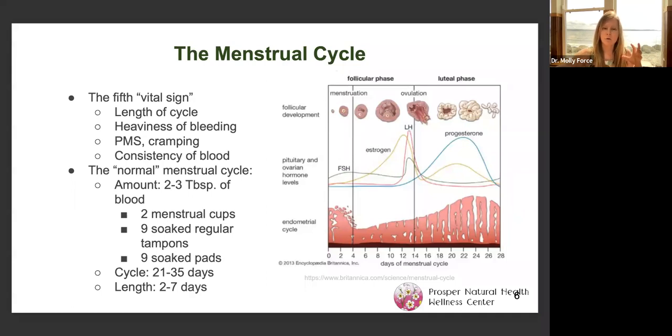And if you know that you tend to have cycles that are irregular and not following this pattern, then that may be predisposing you to have challenges when you are ready to go through your fertility stage of life. So that's one of the reasons why we're going to be talking about these important signs today.